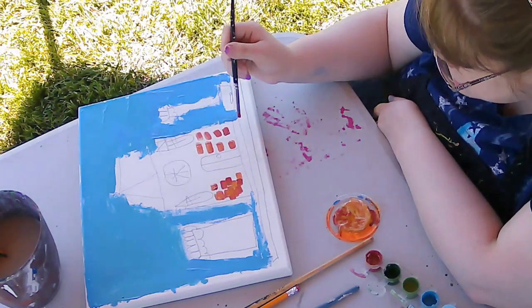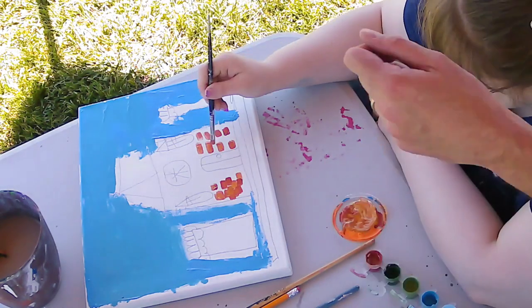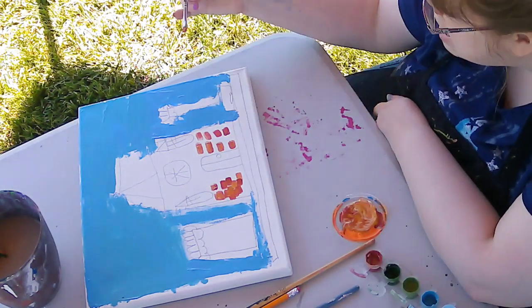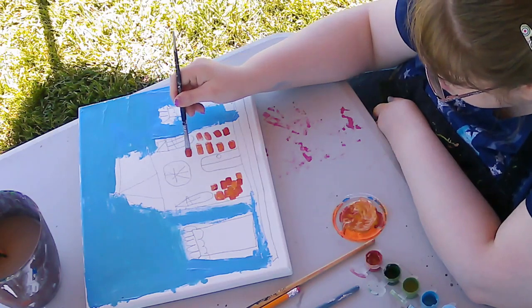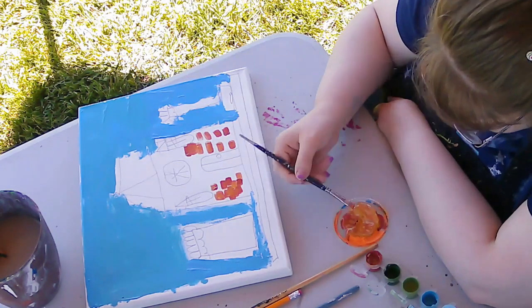Is that what you meant, Stink Bug? That's right, and you can layer them over top of each other too. But you want to keep the pattern with the brush stroke, the small little rectangles, and you're creating the texture of bricks.